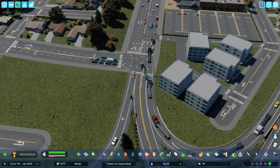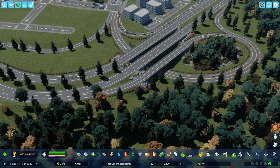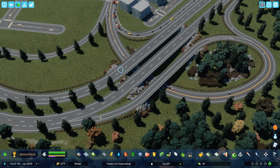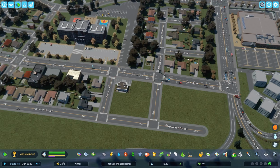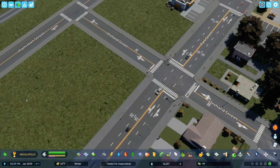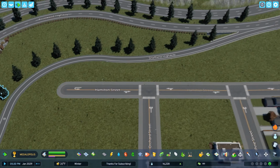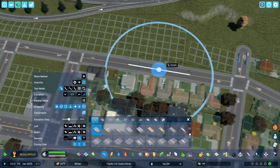I do worry, are these guys going to be able to make left turns coming this way? Not that trucks really shouldn't be. Where are you going, semi-truck? Well, we'll see how that goes, and we'll address it after a little while if it's really getting crazy.